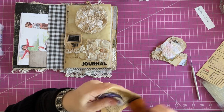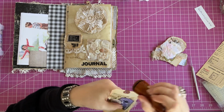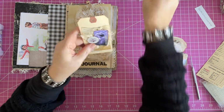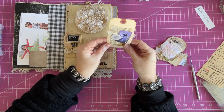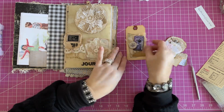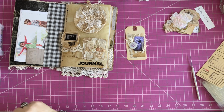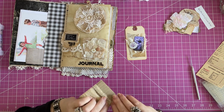I'm just using the ink that's already on my dauber from using it. And certainly, you know, we can add a word. We can add a pretty ribbon. We can add some more lace to the bottom. What lace would we like to add to the bottom? This is one of my vintage laces. Let's use this one.